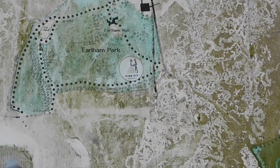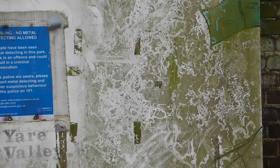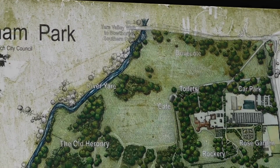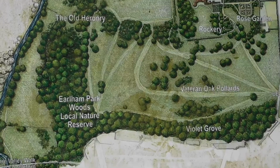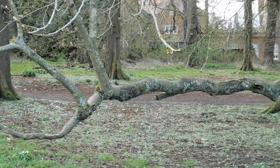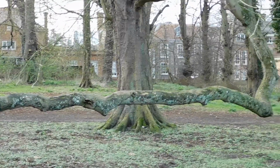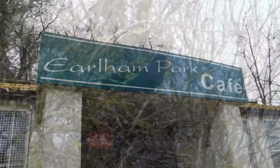Well, I found this sign first and I thought, this can't be right. I can't read what it says. So a little walk on a bit further and I came to this proper sign. So it's a bigger area this time. There's lots of trees like this with the branches that come just above the ground. And they're huge, some of the trees.